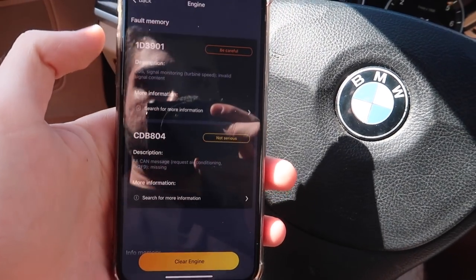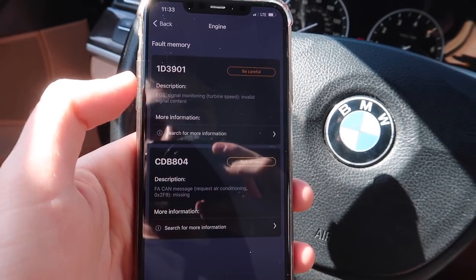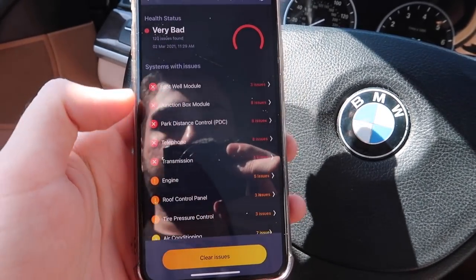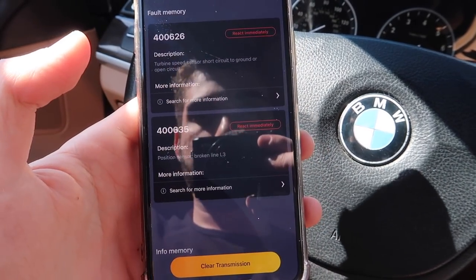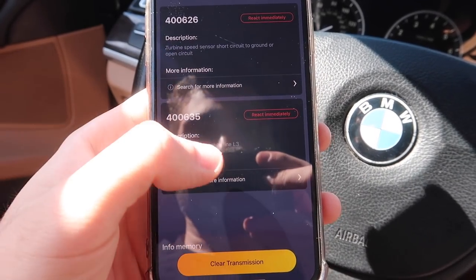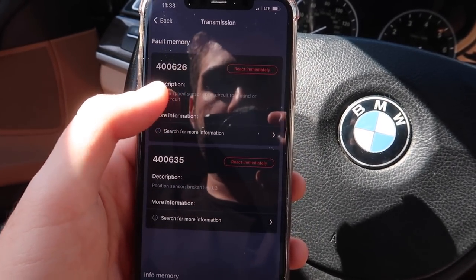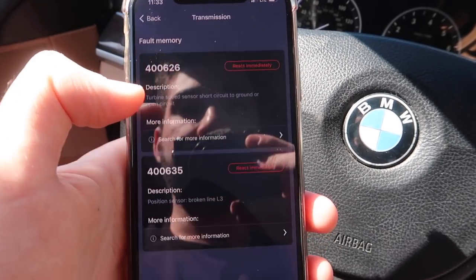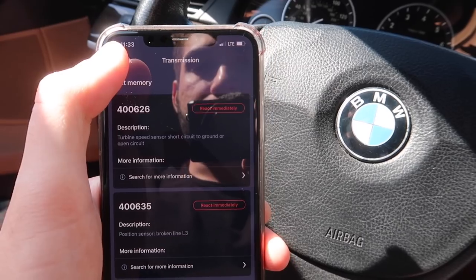All right, guys, so these are the engine codes. This is because of the transmission and this is not a big deal at all. It's kind of weird that you even have those, and all the major ones are saying transmission. So, turbine speed sensor short circuit position. I know this one was an error. This is a new error up here. So that's new. After even doing everything to the transmission and fixing everything, we have that. So that is something I'm gonna have to look into.